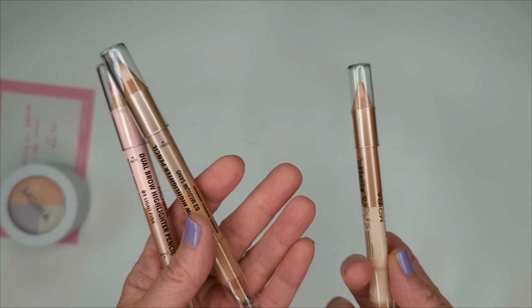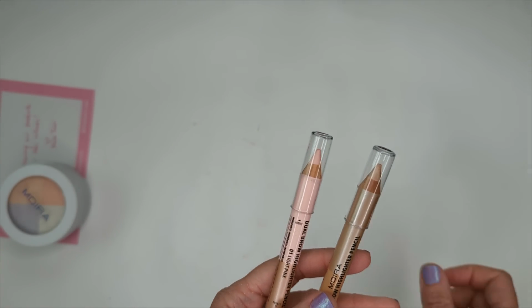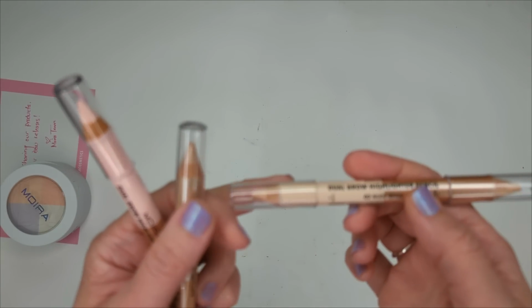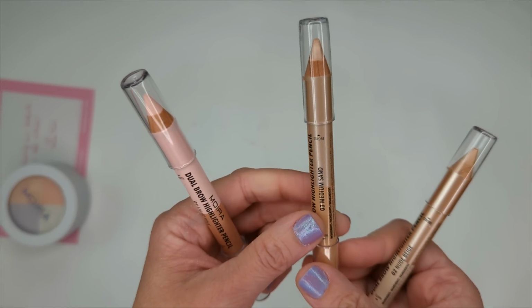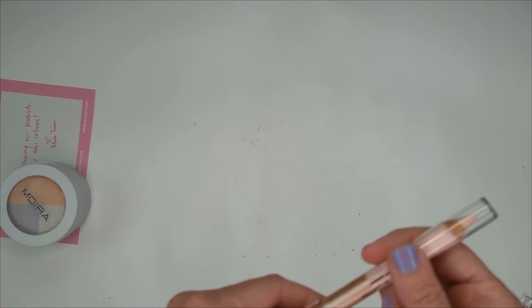So that is so cool. I feel like it's a really multi-use product. So why don't we just swatch all of these? I have shades 1, 2, and 3. 1 is light pink, 2 is nude beige, and then number 3 is medium sand. So let's start with the lightest one first.